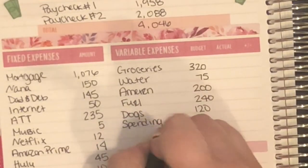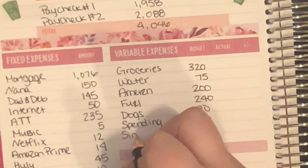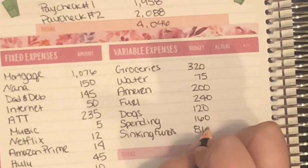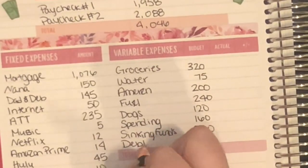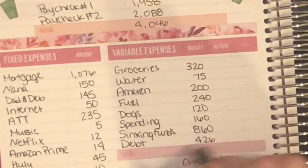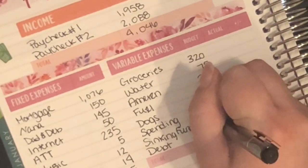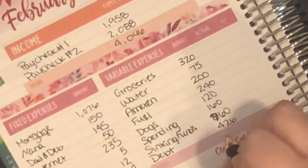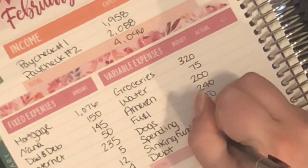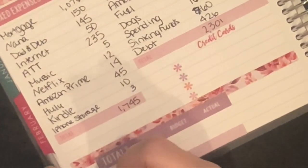Spending, we each get $20 a week, so $160. Sinking funds, so I am going to put some in all of my sinking funds this time. We did not do that for January. Okay, so I did mess up, because our sinking funds, I am doing $760. And then our debt is $426, which brings the total for our variable expenses to $2,301.